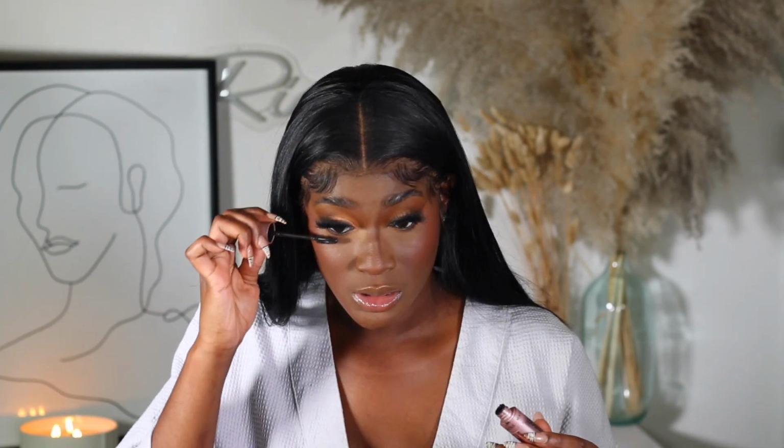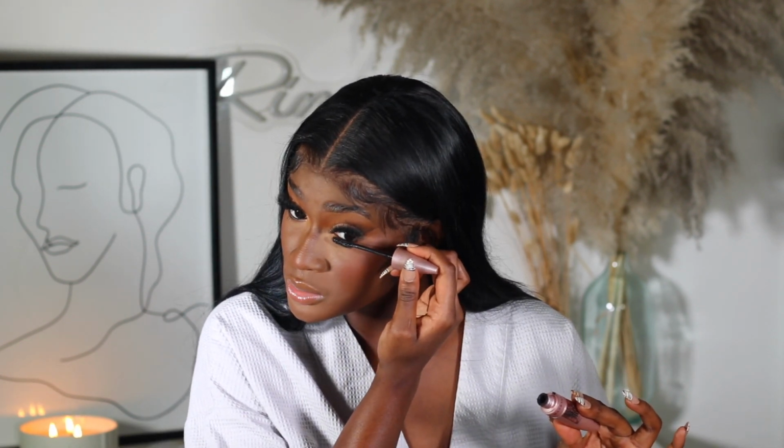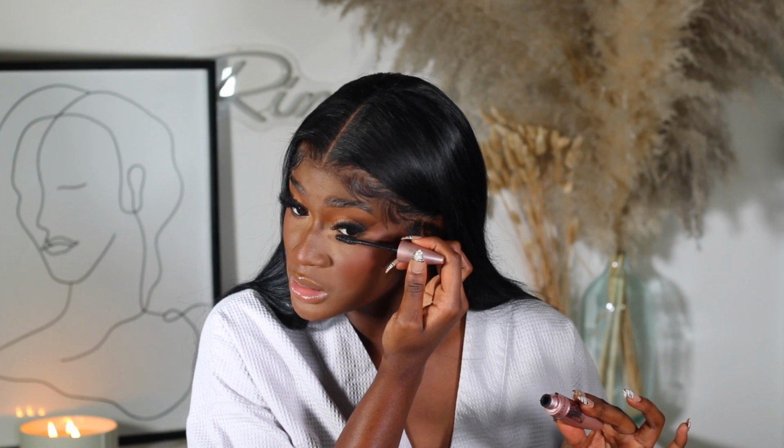I'm now gonna go in with my Maybelline Sensational Mascara. I'm just gonna use that to blend the natural lashes, the falsies, and also apply some to my bottom waterline. Y'all, I love this mascara because the brush really gets your lashes, okay? It reminds me of the Better Than Sex mascara and the wand on that. So if you've used that, then you know that this is bomb.